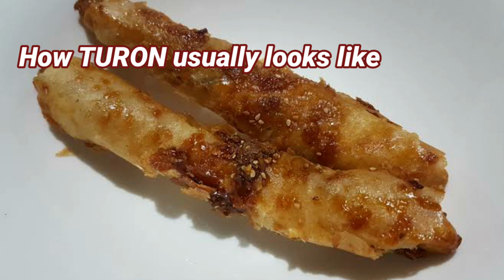Okay, so here is TITA'S Turon. Different turon that I ordered. I expected it to look a lot more like the turon that I'm used to seeing. But the appearance of this turon is definitely like lumpia. They provide plastic gloves. Let's wear it.